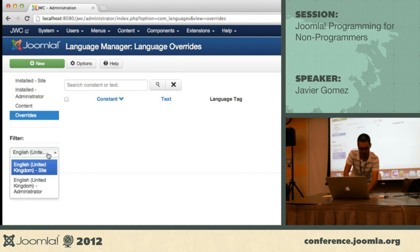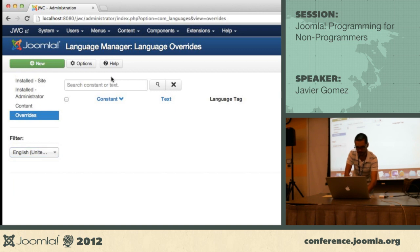Maraike, what am I doing wrong? You renamed it. You renamed the folder of the file. Okay, I will do that later, sorry.